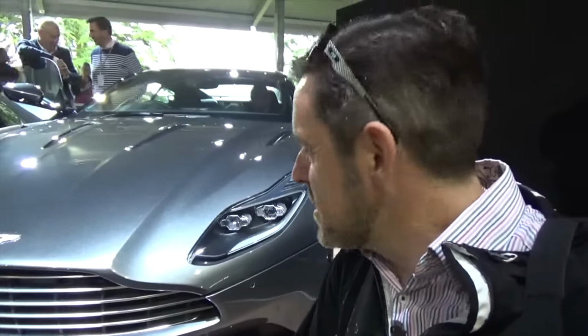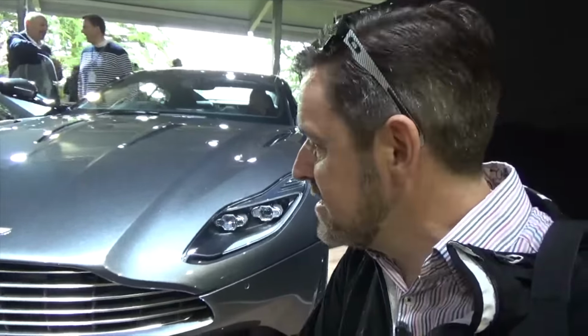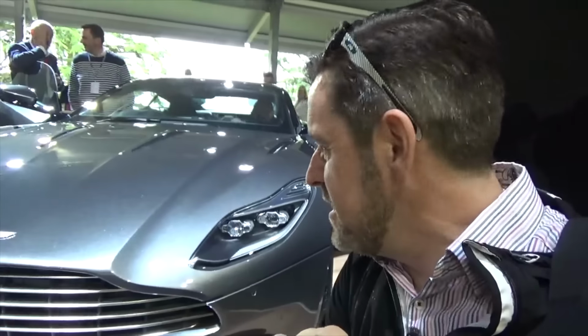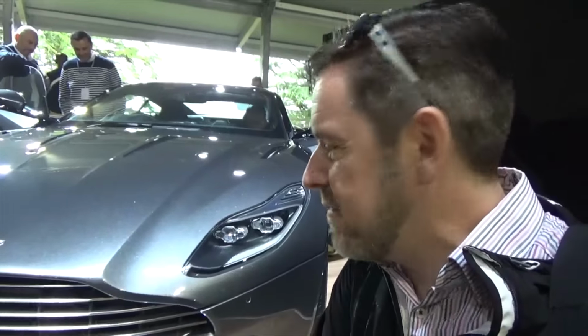I was kind of hoping this car would be here. I've managed to get myself onto the Aston Martin stand. They have the new DB11. It's the first time I've seen it, and it's everything I thought it would be. This particular car's in a really dark metallic grey colour, but the metallic flex is absolutely spectacular. Let's have a quick look around the car, shall we?